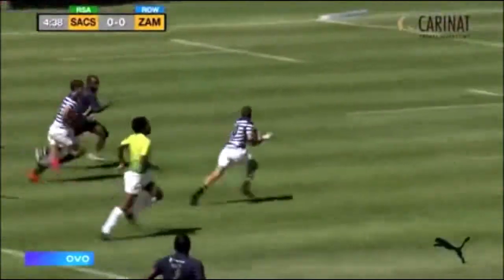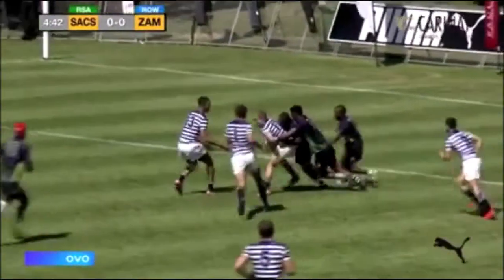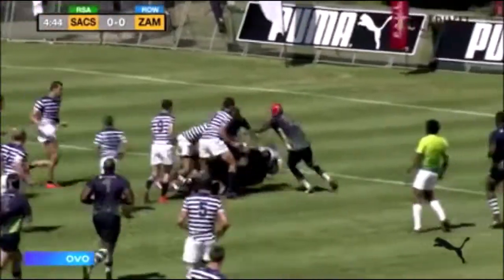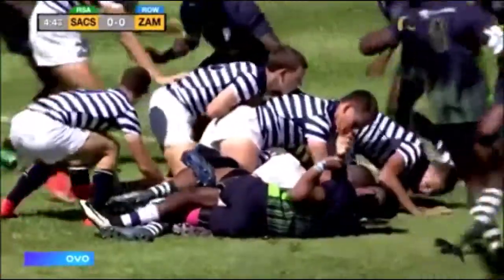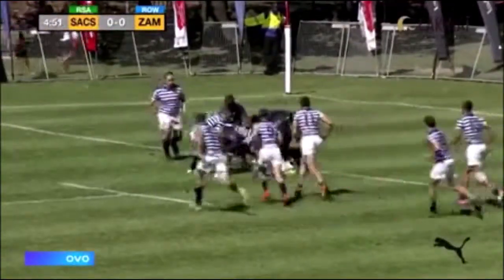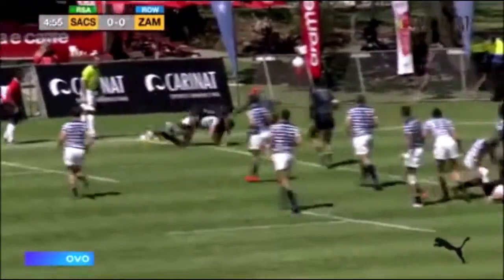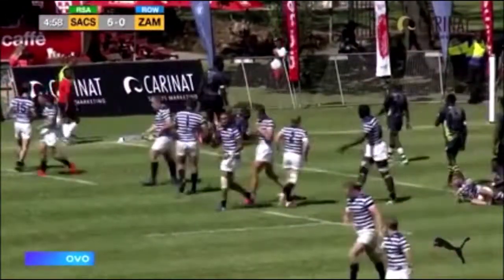Here we go, Kretschmar, brilliant stuff. Whittingdale. And will they get a score here? Asperling. This is some enterprising stuff. The Matt Ghetto of the SACS backline. Here we go, try time almost. So close. Agonizingly close. They work the short side. Jordan Thomas, the skipper's in.